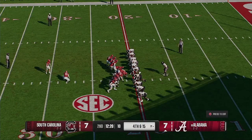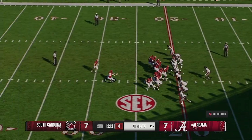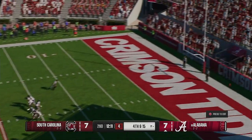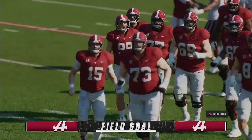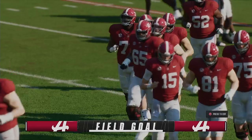Here comes the field goal unit as they'll try to take the 3. He'll try to knock it through from 38 yards out. And this one splits the uprights. And guys, after the field goal, now they have the lead.